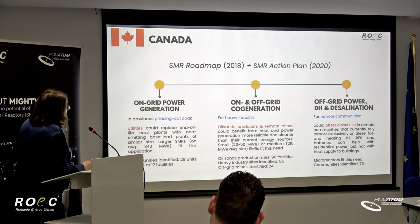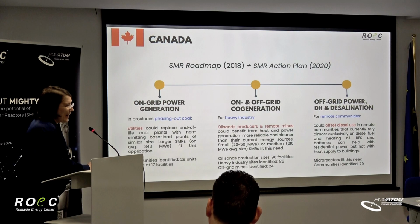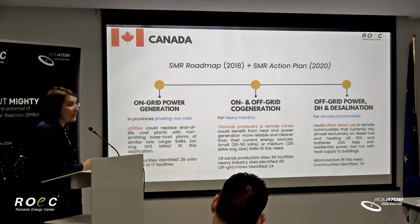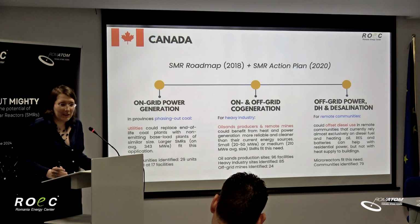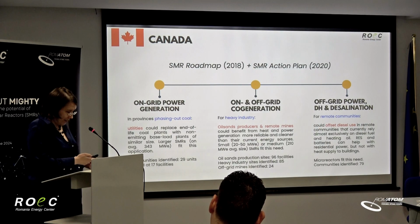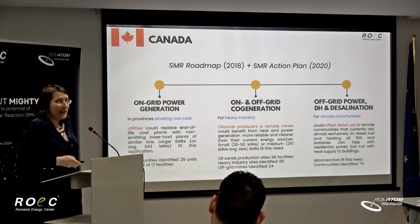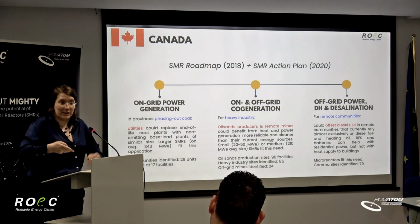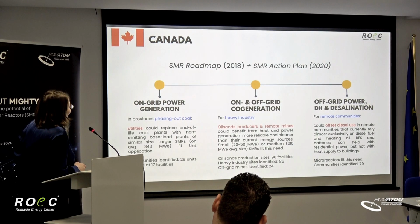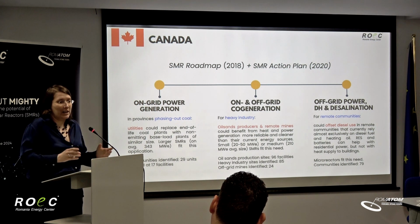Next, Canada. Canada has had a unique approach to creating and developing an SMR roadmap. They started in 2017. They had about 10 months of consultations. They engaged with all the stakeholders, and from that 10-month-long consultation, this roadmap is the result. Then they added an SMR action plan, and they have progress reports every 2 years in which they see who was supposed to do what and what was done. They actually have 3 tracks, and they did a literature review of about 100 projects, and then narrowed it down to 6.